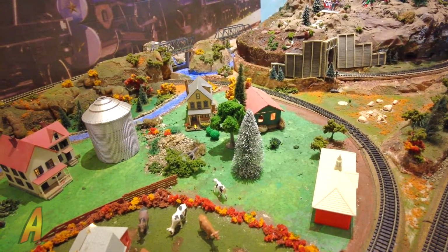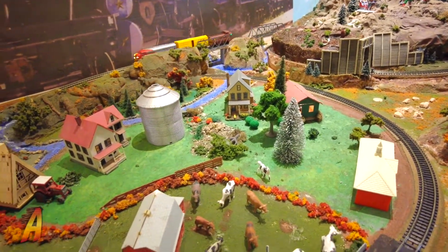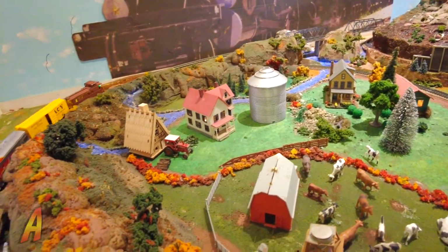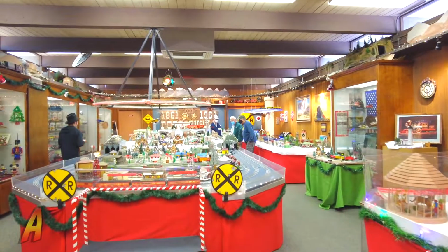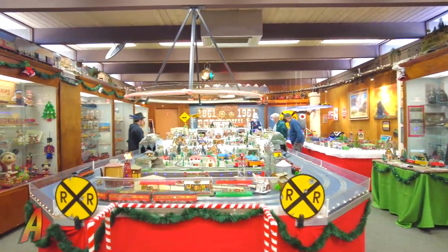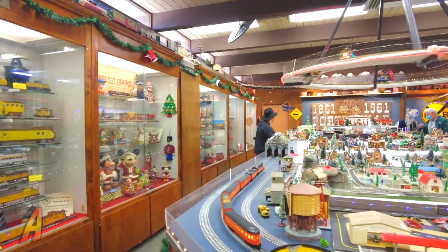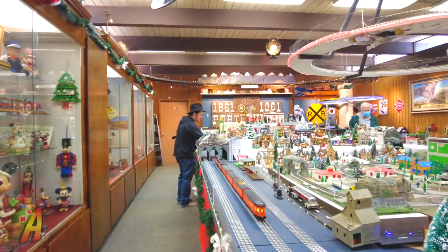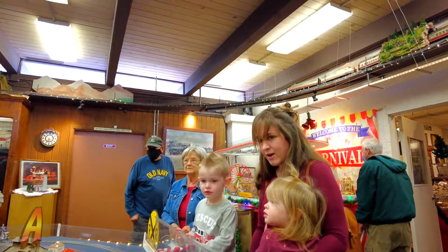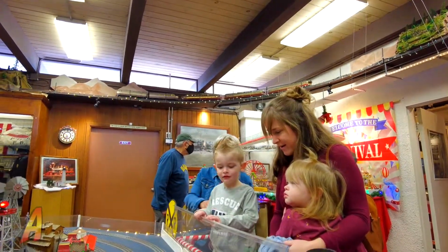While all these small layouts are really fun to look at, it's nothing compared to what's in the next room. Come on, let's go check it out. Would you look at that? A wonderful world of trains within the Porterville Museum. Just look around you. It's great for the whole family to see. And speaking of families, there's my grandma, my cousin Megan, and her two kids, Weston and Sawyer.